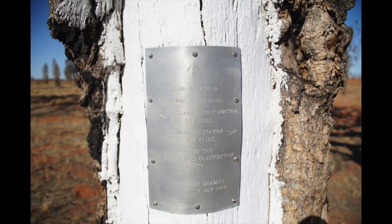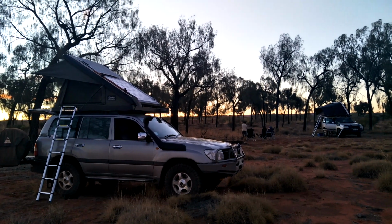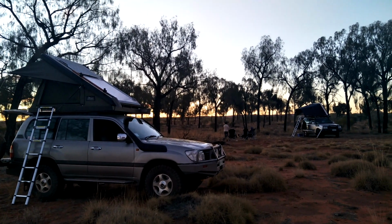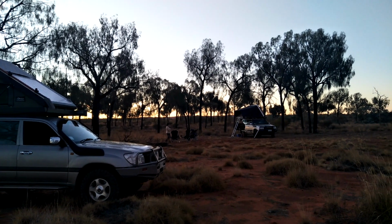size! We found a nice camp for the night in among some desert oaks, not too far from a Lasseter plaque and blaze tree about halfway down the track. Of course, the damper was really nice too.